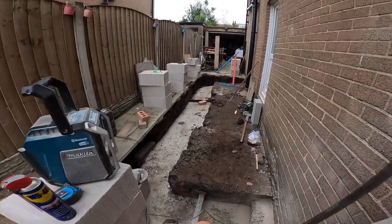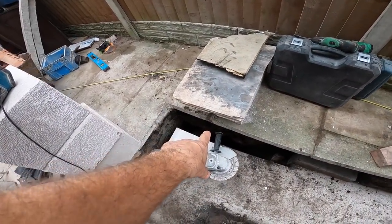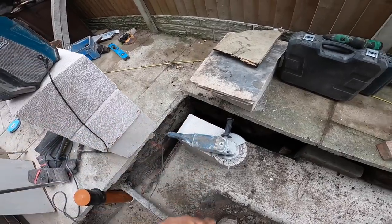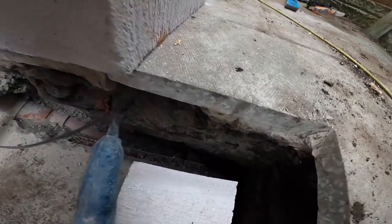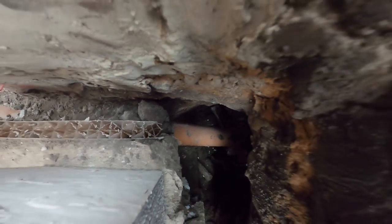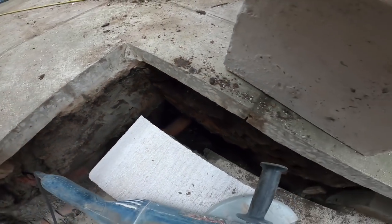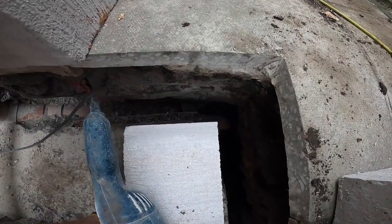So back in here, we're just going to put some stone down that void where we shuttered it off yesterday. It's just where the soil pipe meets the main soil. So we're going to put some crushed stone down there. Stops everything caving in. Okay, that block is in position.